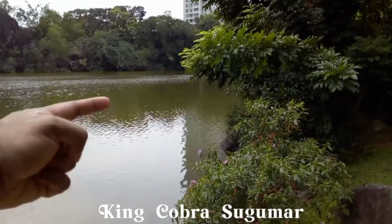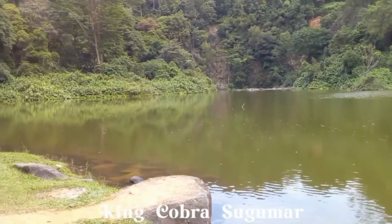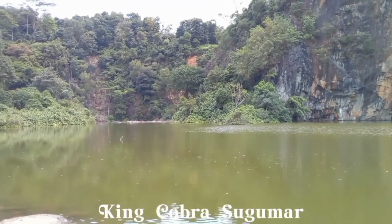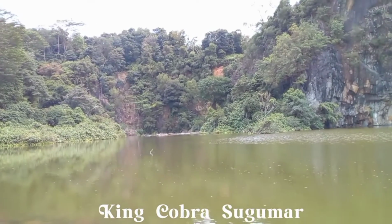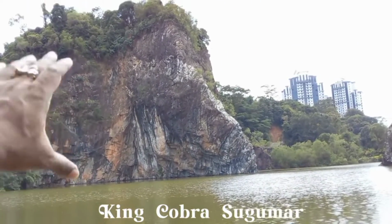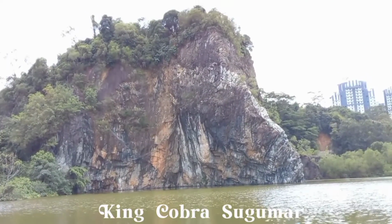Yeah, we were on the other side just now, the other side of the lake. Now we are here. Oh, I can hear a rooster. There are some chickens and rooster on top. Imagine the voice of a rooster is so loud. I can hear it from this side. Now, if you look at this rock from here, it's like a small rock, not so high. But if you go up there and look down, you'll know how high it is. It's quite high.